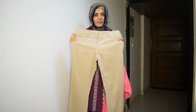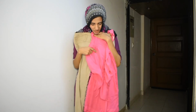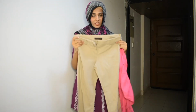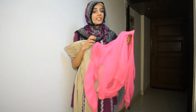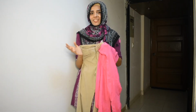The pants I'm slightly inclined to, I do wish I had bought them, they're wide at the bottom. But we have it. These are high-waisted pants, so that's a plus point because hopefully these pants are gonna cover the elastic part here. And yeah, this is a very uncomfortable outfit.